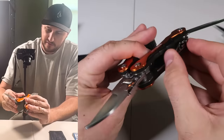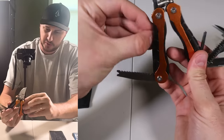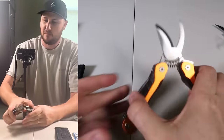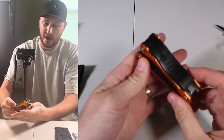And there's a knife, tools, multi-tool, just like regular stuff a multi-tool would have. There's all these tools. My favorite part though is the shears with the awesome safety right here. Boom, love it. Lock it back up, fold it away. Wow, super unique multi-tool for sure.